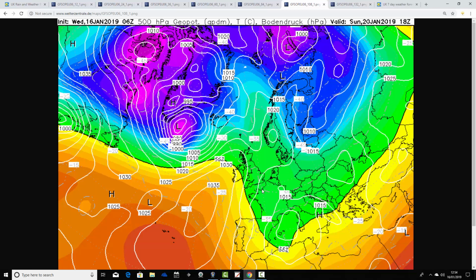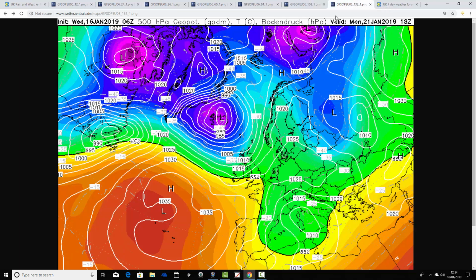Temperatures, so another fairly cold day. In fact, down in the south, it'll be a colder day. Temperatures there peg back at around 5 or 6 degrees. And for most of us, we're sort of at 3s, 4s and 5s. And another widespread and even harder frost, I think, on Saturday, on Sunday night into Monday.